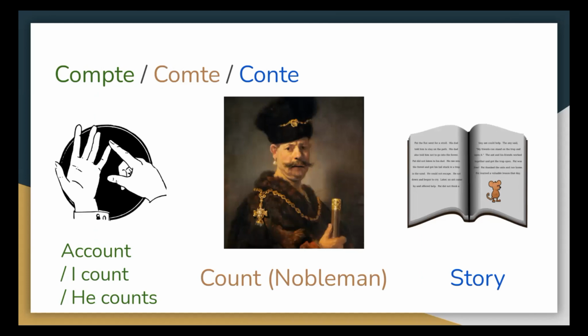Comte, C-O-M-T-E, the middle one, it's not used very often anymore, but you might see it in a story or in a history book or something like that. But this one means count, which is like a nobleman. And I have no idea if that person in the picture is actually a count, but let's just assume that he is. And the third, conte, is story. So for story, you could also say histoire, but a conte is kind of like a tale. So a fairy tale is un conte de fées.